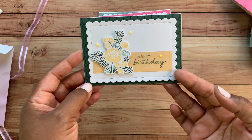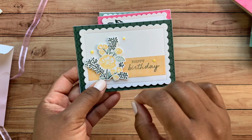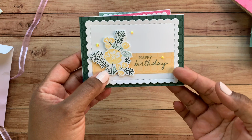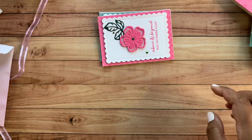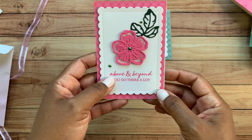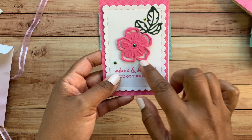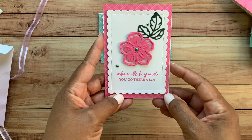Here's another card that you could create. Again, another direct marker to the stamp and then stamping down and then die cutting out that image. So there's that, and you see our little gems here in the background that I've used. Again, this is me using the dies here to create this little focal image and then adding that sentiment.